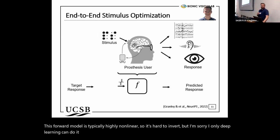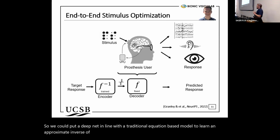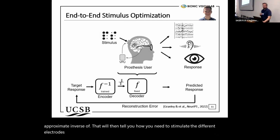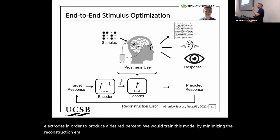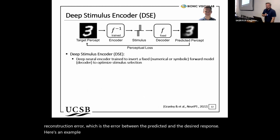This forward model is typically highly nonlinear, so it's hard to invert, but I'm sorry, Ione, deep learning can do it. So we could put a deep net in line with a traditional equation-based model to learn an approximate inverse of that. That will then tell you how you need to stimulate the different electrodes in order to produce a desired percept. We would train this model by minimizing the reconstruction error, which is the error between the predicted and the desired response.